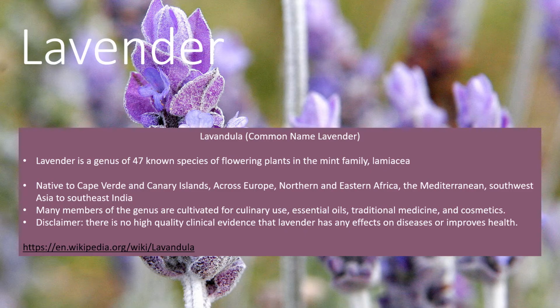Lavender, or Lavandula, is a genus of 47 known species of flowering plants in the mint family, Lamiaceae. Mint family plants generally have a square stem, so a lot of plants that you see with square stems are in that mint family. They are native to Cape Verde and the Canary Islands, across Europe, northern and eastern Africa, the Mediterranean, and southwest Asia to southeast India.